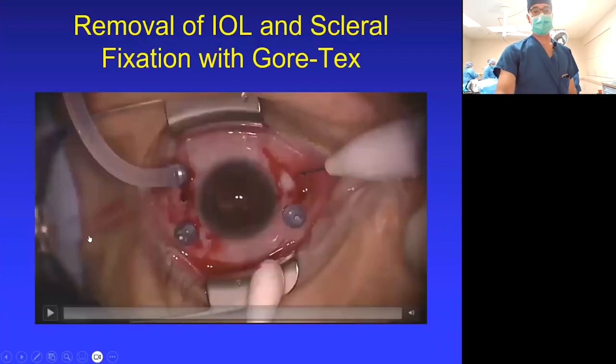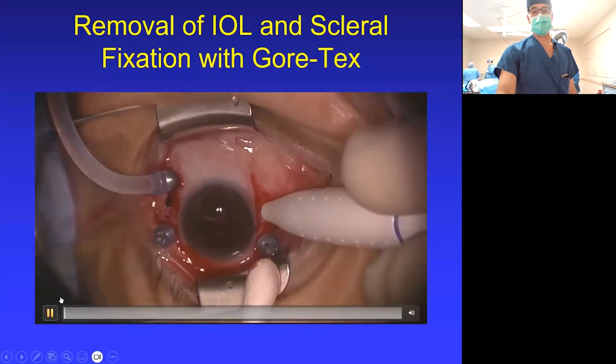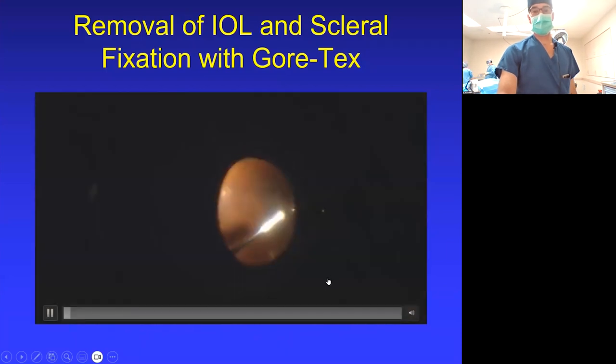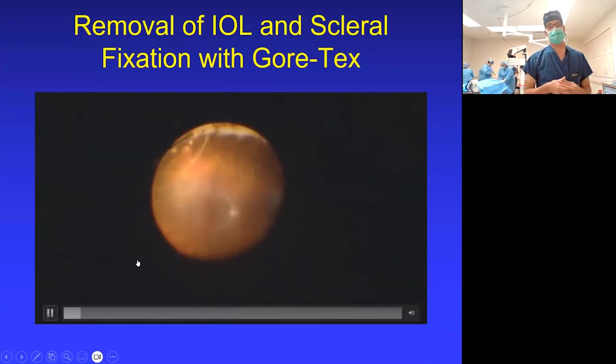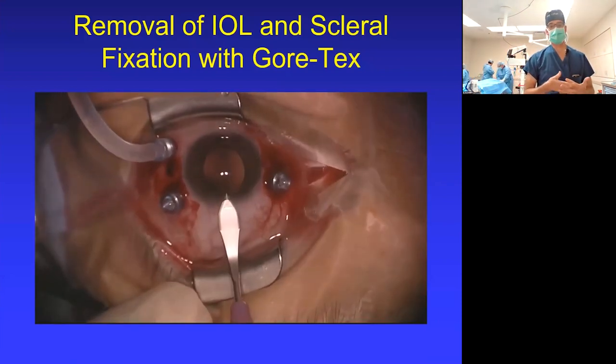So let's see how long this video is. We're going to show you here. Now here again, you're seeing the lens implant in the eye, make a corneal incision.